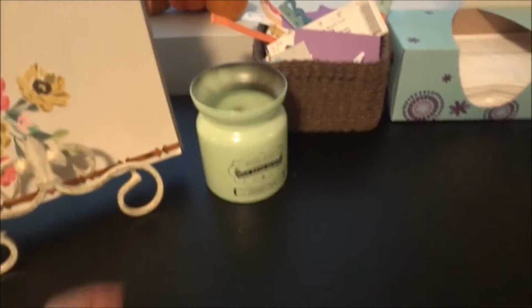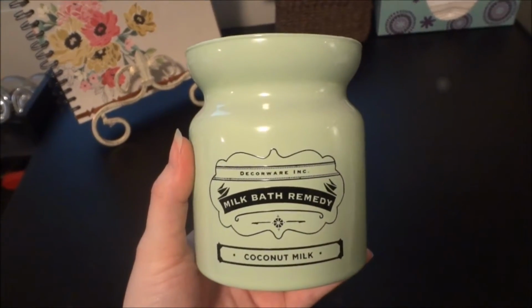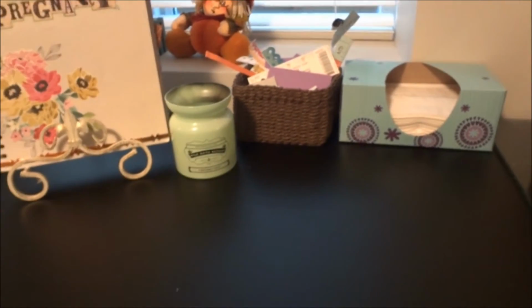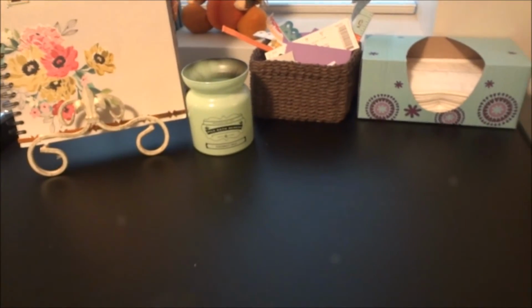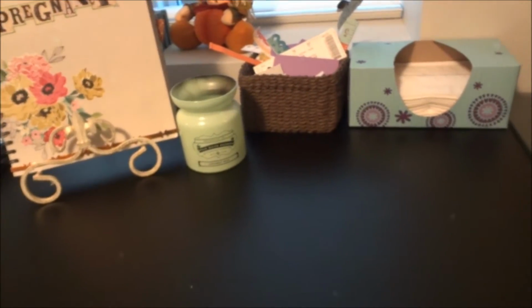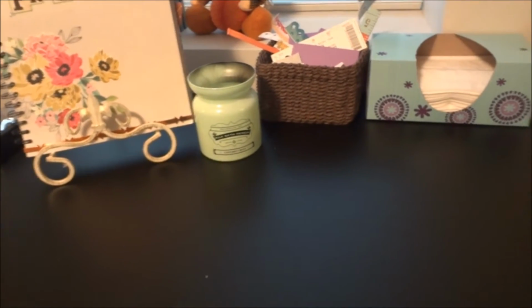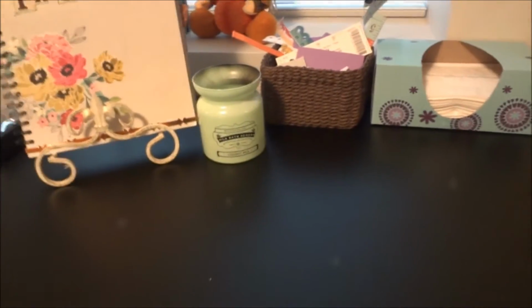I have currently my favorite candle right now. It's a milk bath remedy, and it's coconut milk, and it smells delicious. I got it at Marshall's for $7.99, and I love it. It was my favorite one. I'm almost out, so I'm gonna have to find a new one, and I'm not sure Marshall's is in Canada. I lived in the US my whole life, and I am now living in Canada, so I'm still learning what's in what country, so that takes me a little while.